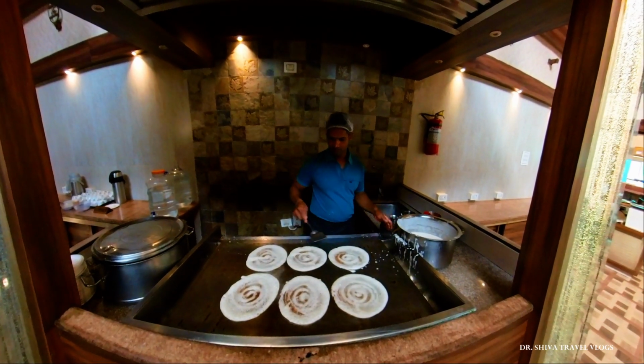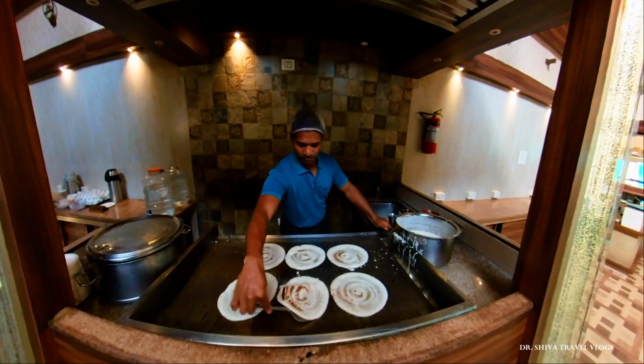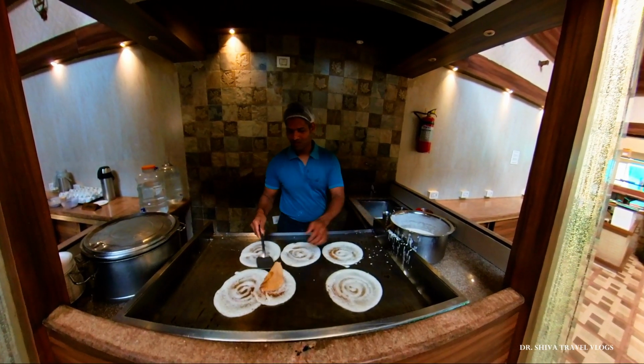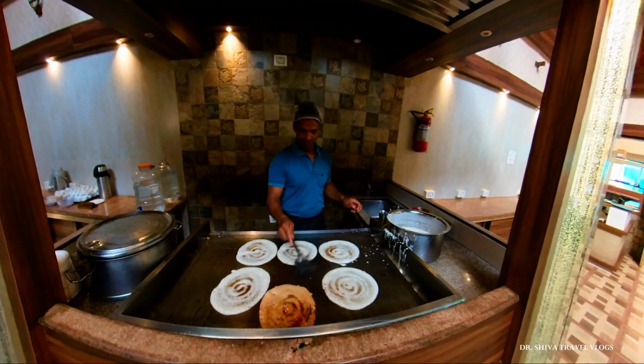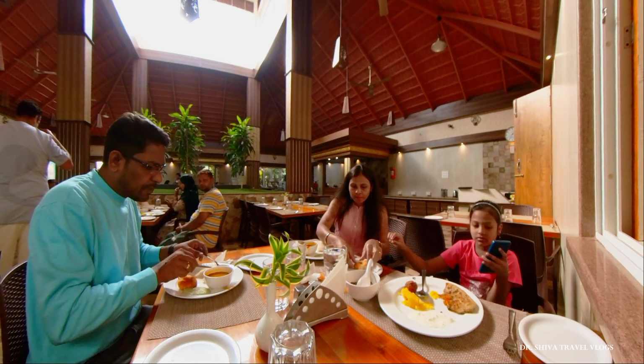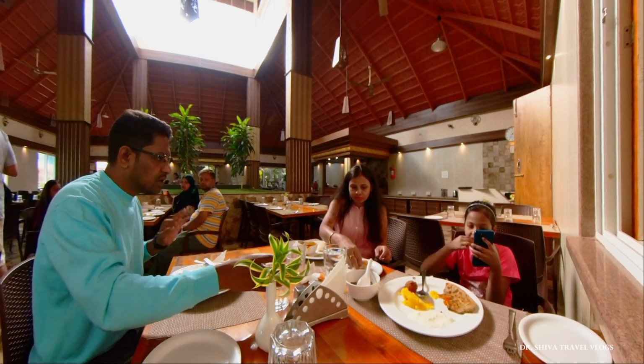One of the highlights was the live dosa counter, where the chef prepared crisp dosas with a variety of fillings right on request. We chose a quiet corner, settled down with our plates, and enjoyed our meal in peaceful contentment.